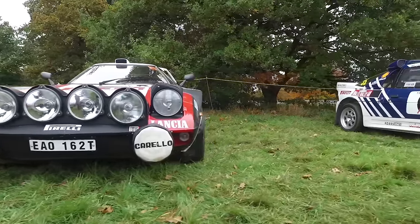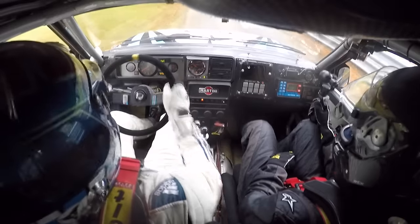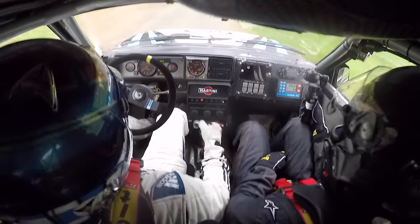Some of the Group B stuff here, I mean, it's an amazing event just to come down and see these. So if it happens next year, you've got to come down and check it out. But I'm just coming down off the fact that I got to go in one and we got to use it properly. We were lit up sideways.